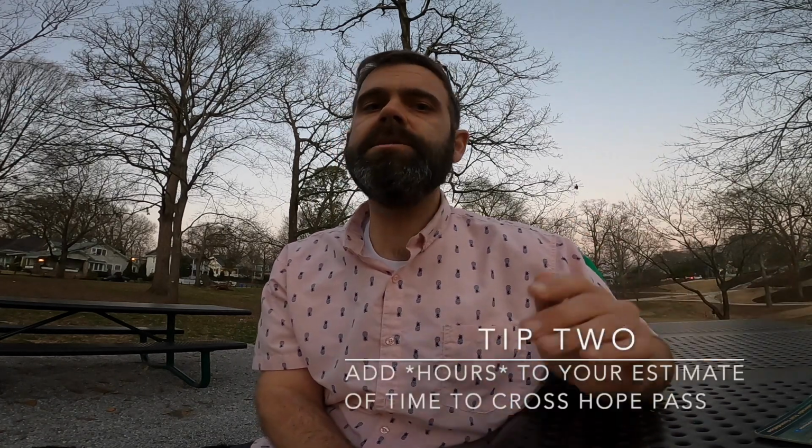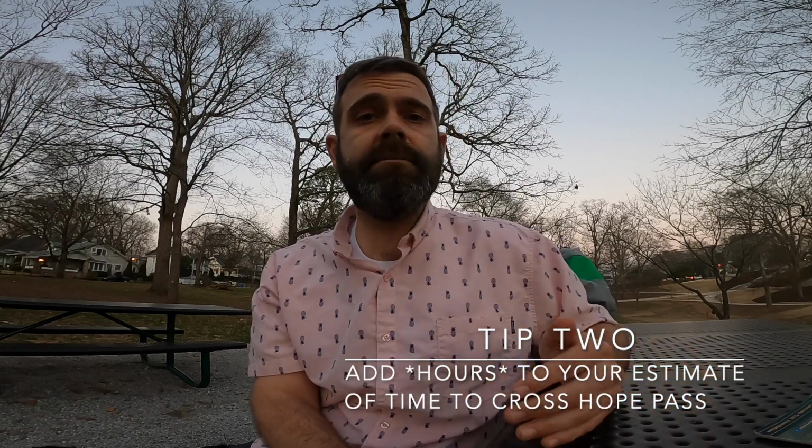Make sure that you get up over the pass and back down with plenty of time, which brings me to my second tip. The second tip is whatever amount of time you think you're going to take to get over Hope Pass and back down the other side, add at least 2 hours, sometimes 3 hours to that climb, so you have lots of time to stop and rest and breathe, drink water, stay hydrated, and put food in your body so that you avoid getting sick and you can make it safely over that pass.